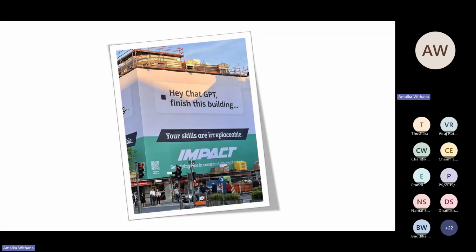This example is an advertisement. This is a real advertisement. They put: "Hey ChatGPT, finish this building." So he's asking ChatGPT, can you finish this building? They are marketing that your skills are irreplaceable because ChatGPT can't build this building. But actually, that's not the case.